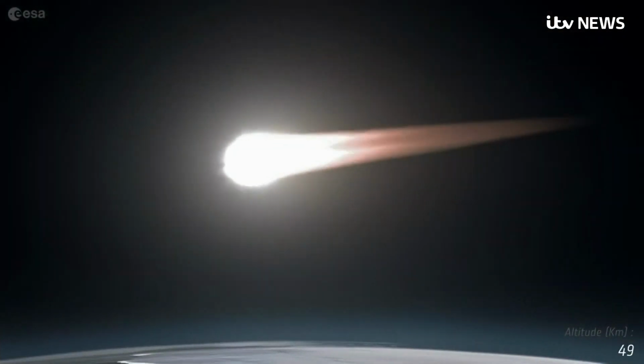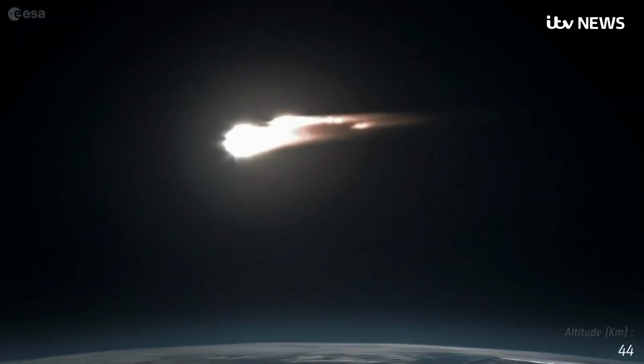Once captured, the junk will drop and burn up. A mission conceived in Surrey, making space a safer place.